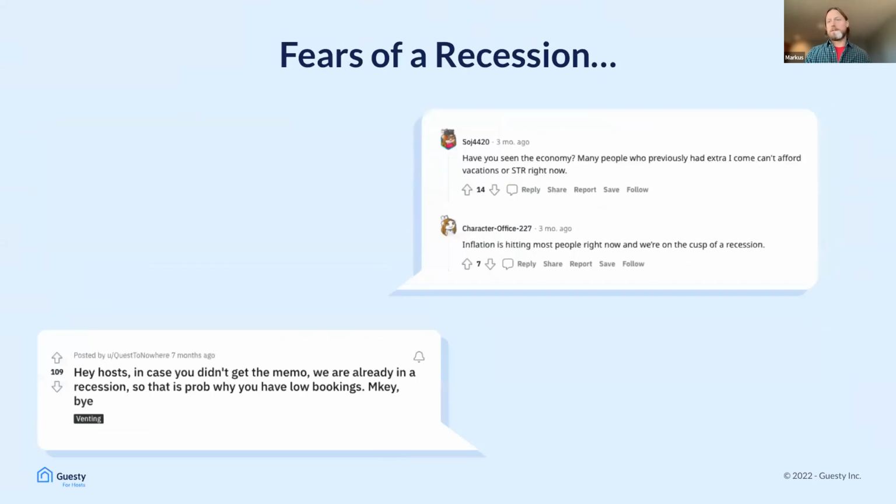Then, of course, if we take a step back outside of our industry, there's the macroeconomic concern around, are we going to be, or are we already in a recession? You've seen all of the headlines that speak to this, but short-term rental hosts are out there chatting about this now as well, many of them feeling it. As a pretty pointed quote here: hey hosts, in case you didn't get the memo, we are already in a recession, so that is probably why you have low bookings. Probably an oversimplification, but I think we all can understand the sentiment of where that host is coming from.